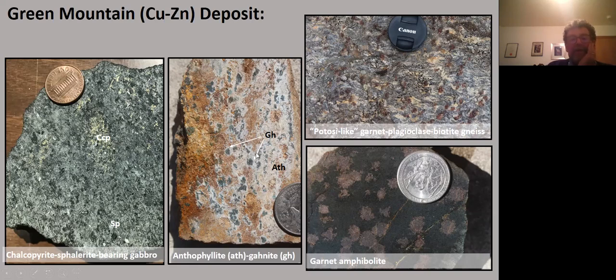Gahnite and staurolite, once again, associated with mineralization. And I'm going to talk about these two rocks in a moment. This garnet plagioclase biotite gneiss, and this garnet amphibolite, which is basically associated with mineralization as well.